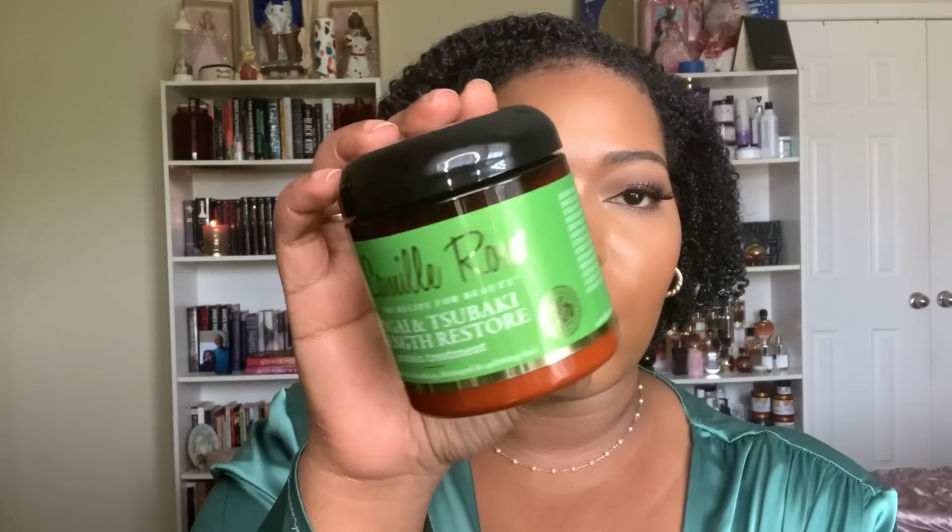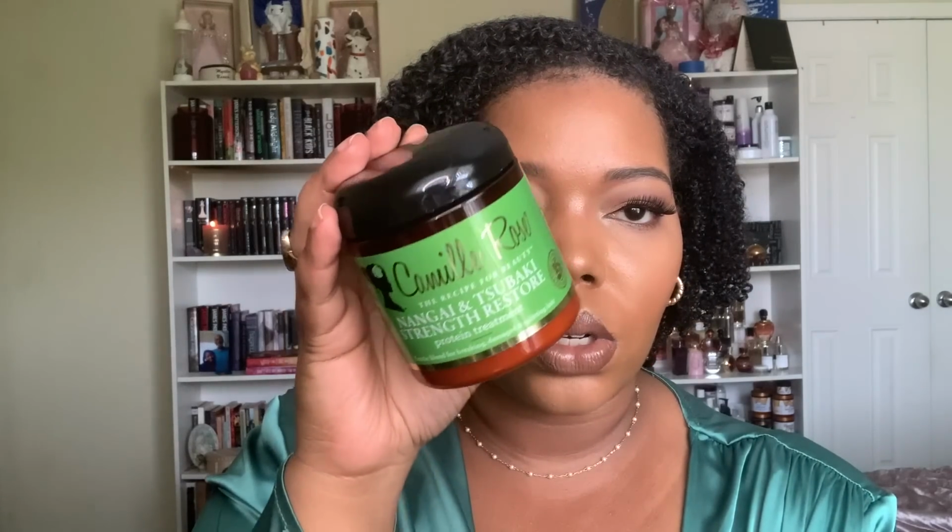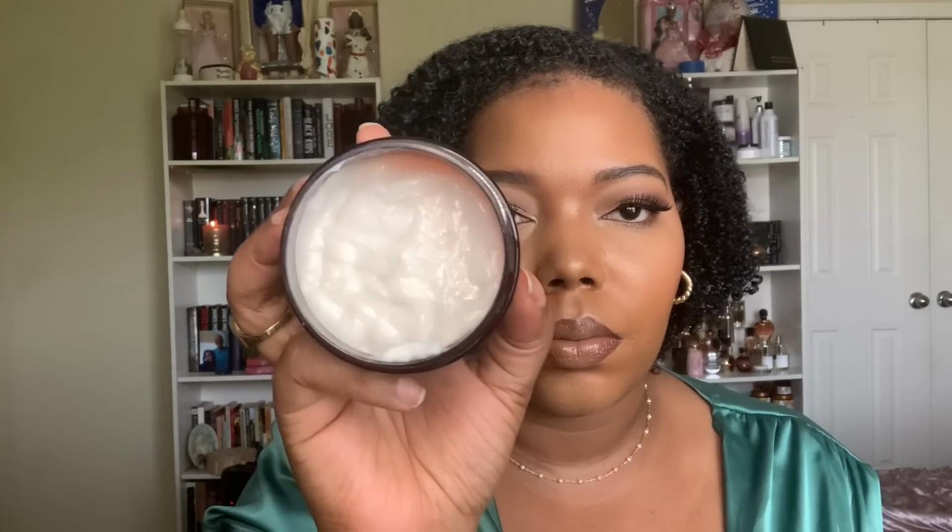And then the next one I have is the Nangai Tsubaki Strength Restore Protein Treatment. This is one of my favorite protein treatments for my natural hair. And I usually use this way more in the spring and summer months because of how the humidity and dew points affect my hair. This is a very creamy treatment and it strengthens. I highly suggest after you use this, go in with the Oud Rich Moisture Infusion because it will definitely make your hair feel very, very strong. But this really comes through. It is a great protein deep conditioner and it really helps me in the spring and summer months.